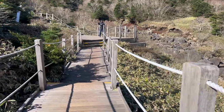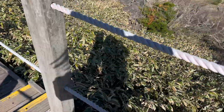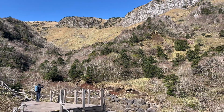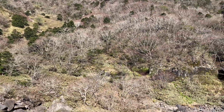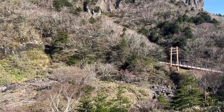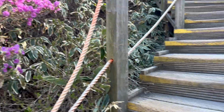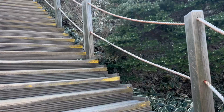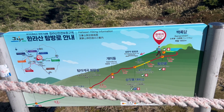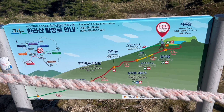I just crossed a bridge, and you won't believe the view that followed. It is absolutely stunning. After about 3 hours, here we are.